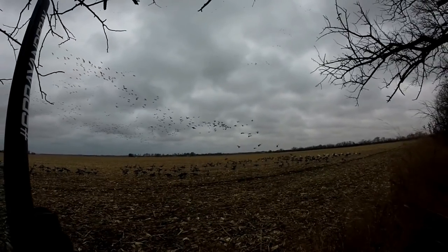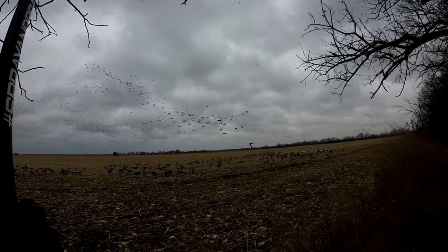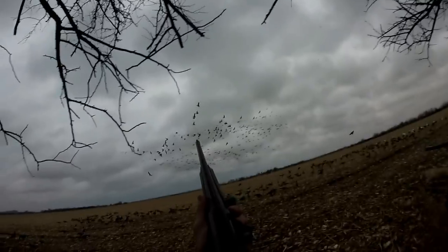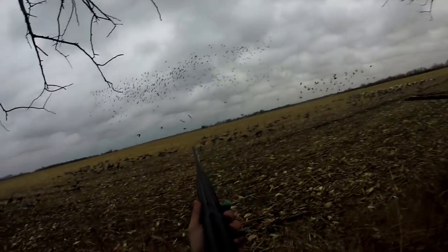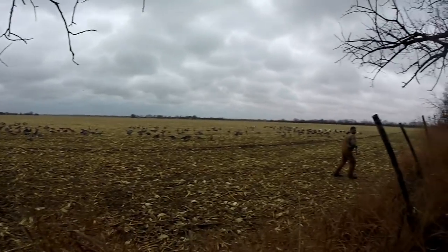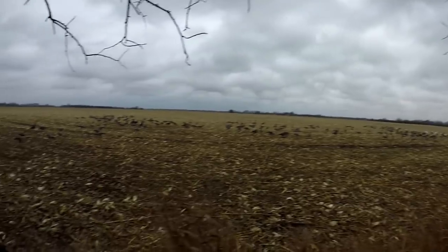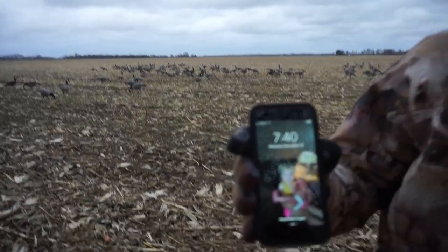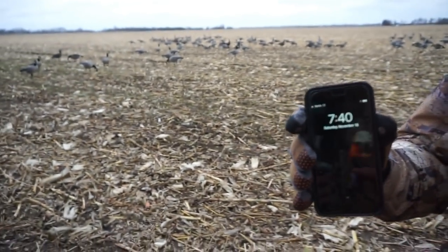Oh, the snows are out. Here come the snows, here. Oh man, I shot like crap. Got the snows down? Oh, they got the snows down there. I shot like junk. Oh, look at that.